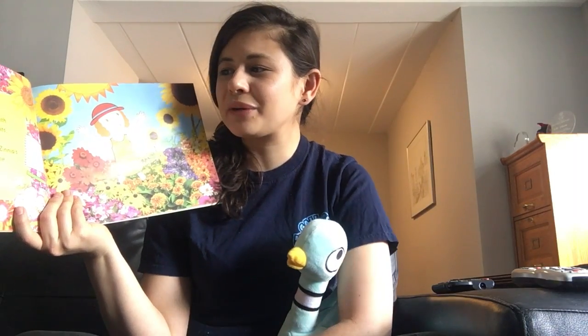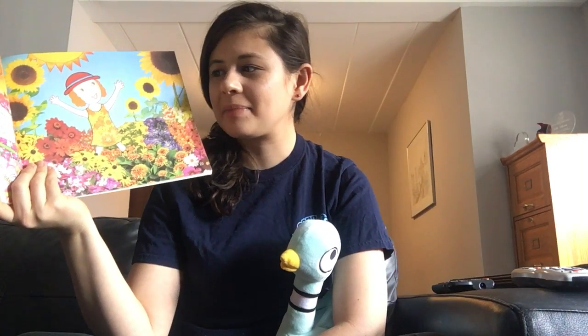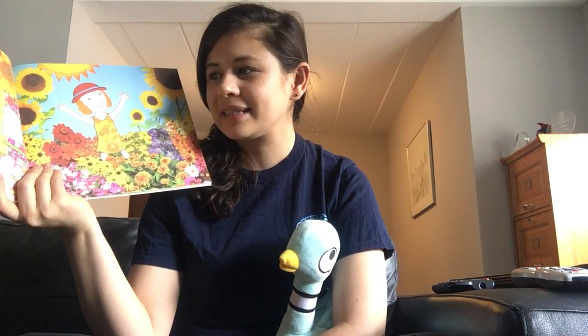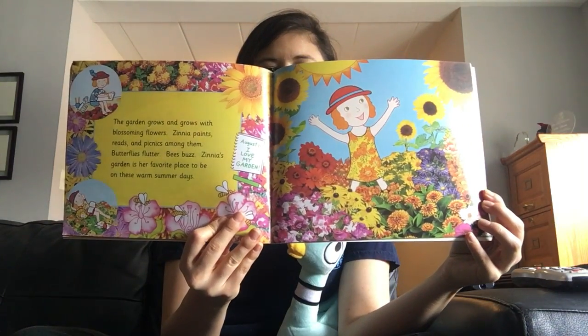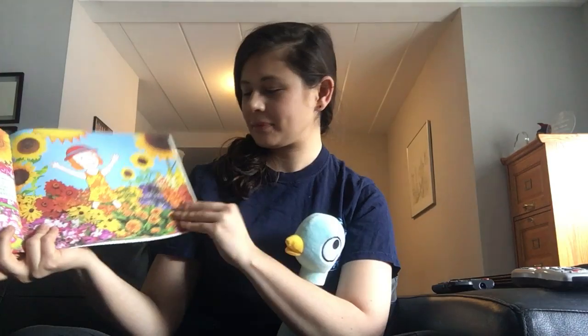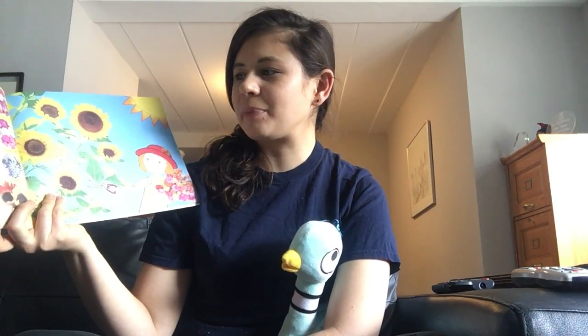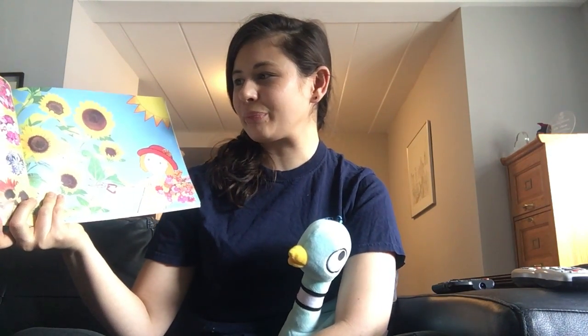The garden grows and grows with blossoming flowers. Zinnia paints, reads, and picnics among them. Butterflies flutter, bees buzz. Zinnia's garden is her favorite place to be on these warm summer days. Her flowers are abundant, and Zinnia cuts some to arrange in bouquets. The fragrant, there's our word, scents of the flowers swirl around her in the warm breeze.